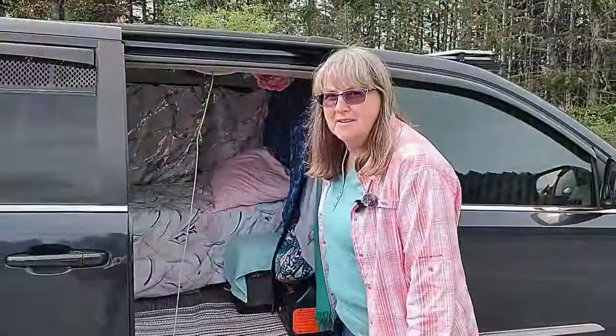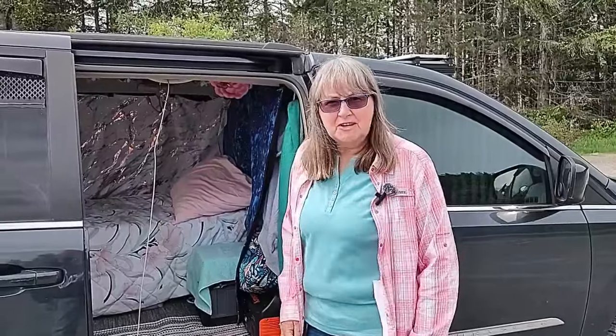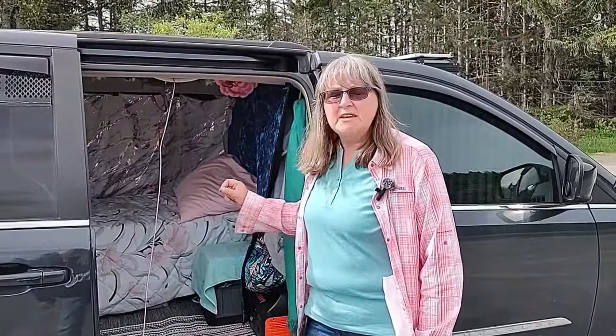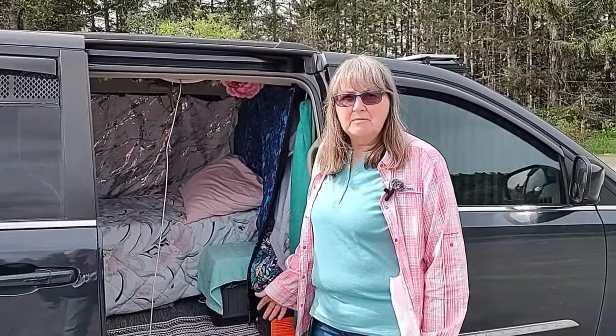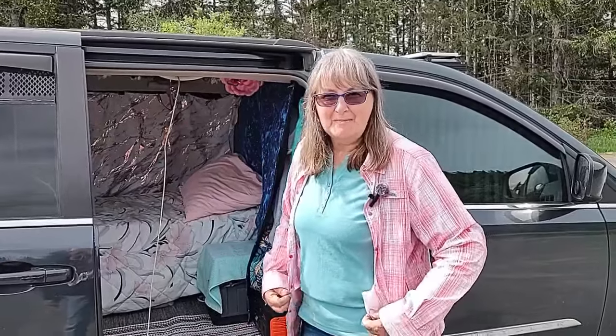Okay. What year, make, and model? This is a 2014 Chrysler Town & Country. It has the stow and go seats, and right now I have them stowed. I am considering removing some just for extra storage. I just haven't got that far yet. It's baby steps.